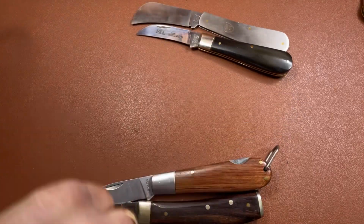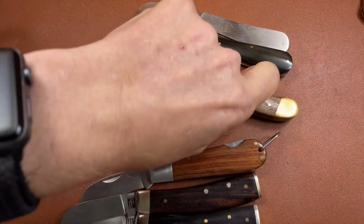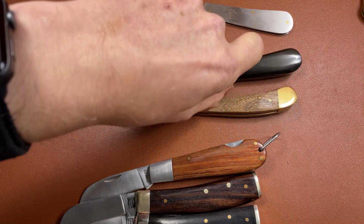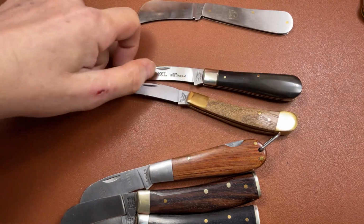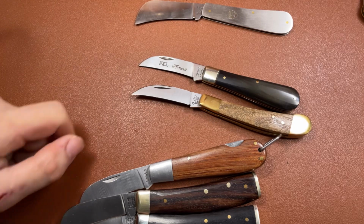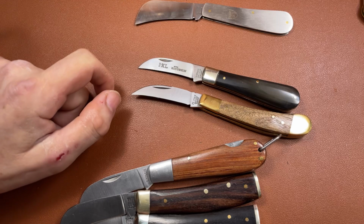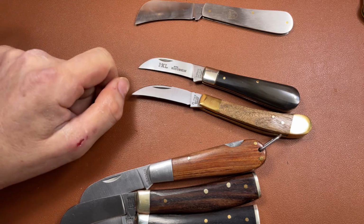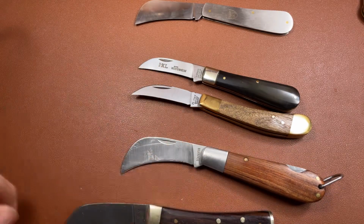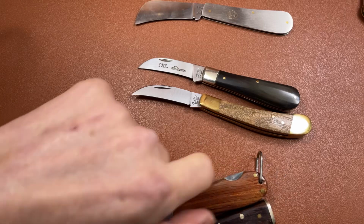So this compares very similarly to the blade from the Winston-Home. It's very slightly different in shape, but then they're different makers. But these are definitely a peach pruner rather than a full pruner. A peach pruner is just basically smaller and less curved.